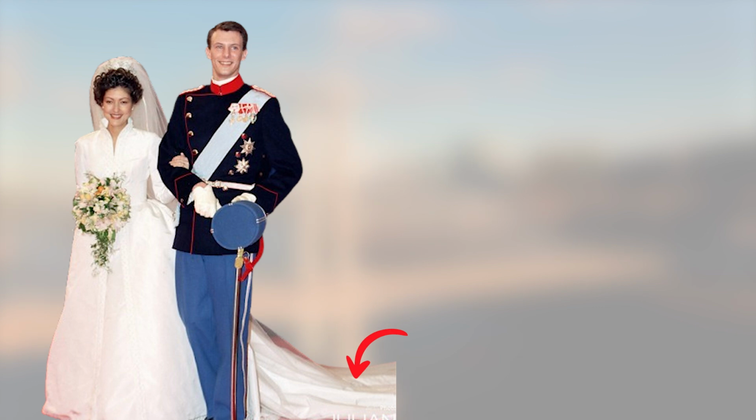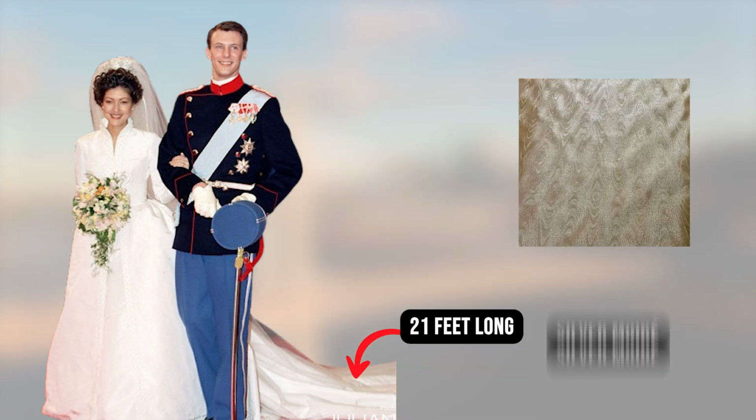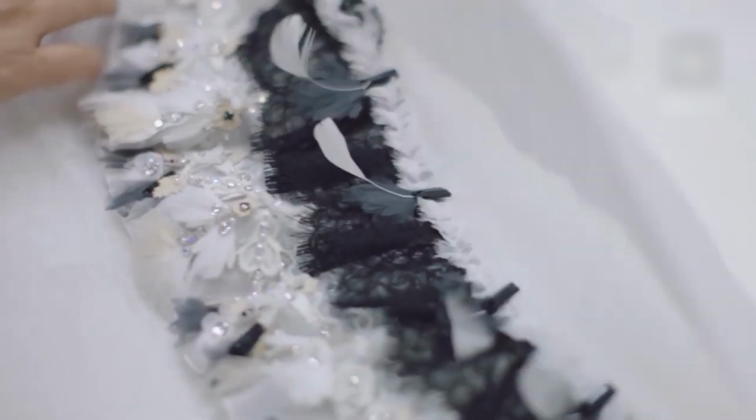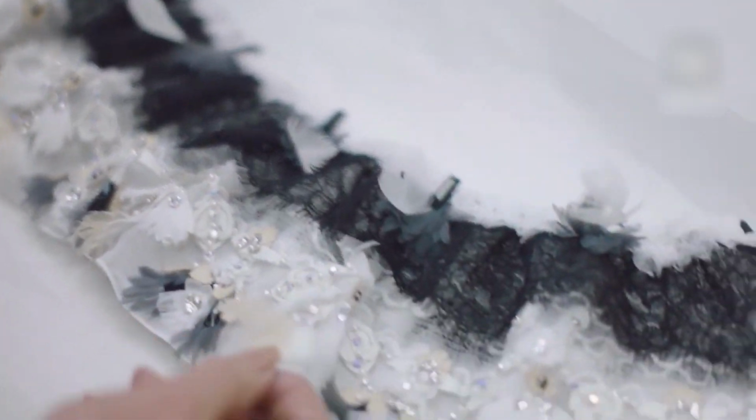The gown's train was an impressive 21 feet long and was made of silver moire, trimmed similarly to the rest of the dress. To manage such a long train, 8 young ladies, aged between 15 to 20, were tasked with carrying it during the wedding ceremony. This assistance was crucial in ensuring the train was properly arranged and did not impede Princess Alexandra's movement.